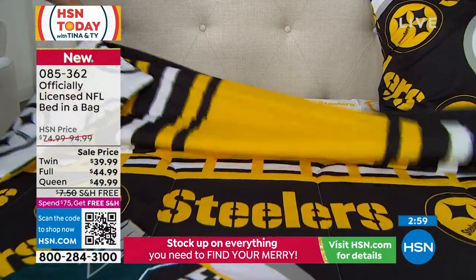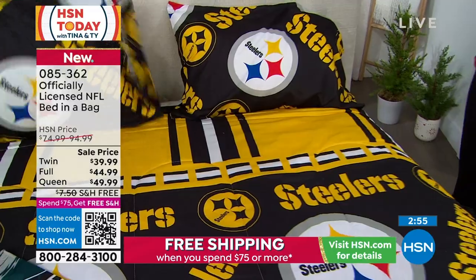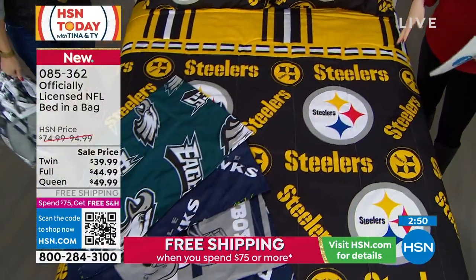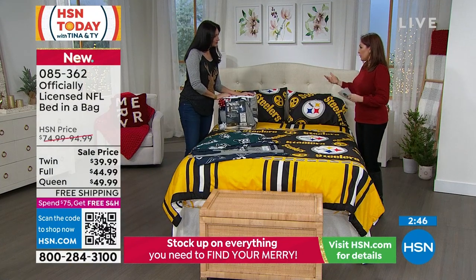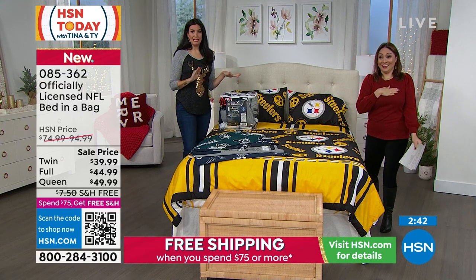If you live in Arizona but you're a Bucs fan, or I live in Florida but I'm from Arizona and the Cardinals are what I love, whatever it happens to be, you can't always go to the stadium. You can't go to a shop. And if you did, imagine how much you would pay for something like this in the stadium. That would be insane.